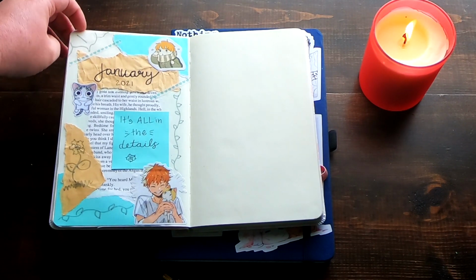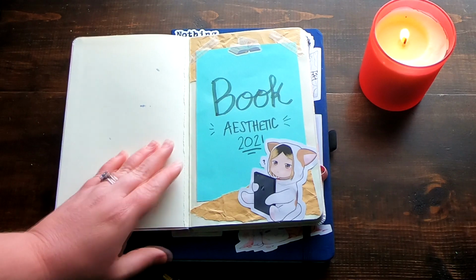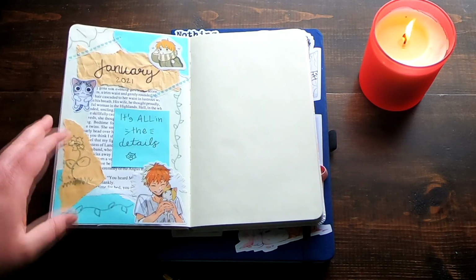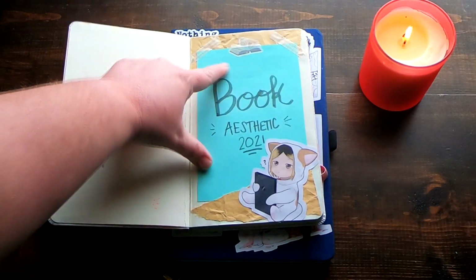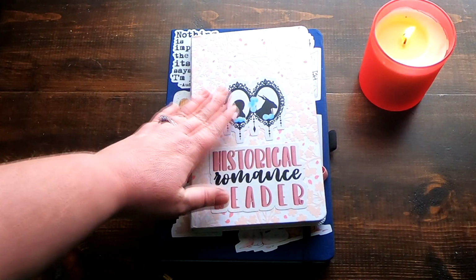So I've just done these two spreads so far, so I kind of did a January and then just a basic title page. I might change some things up, but I really like how this January title page turned out, especially. I might add a tear of book or something here or a little up here. I don't know. I'm still playing with that. But that's the book aesthetic journal.